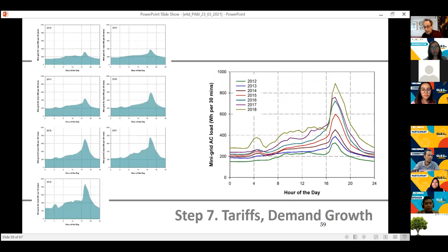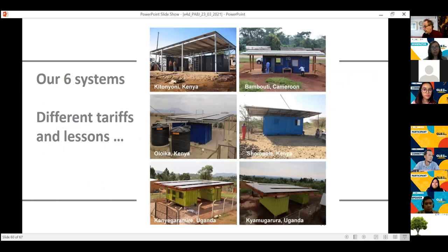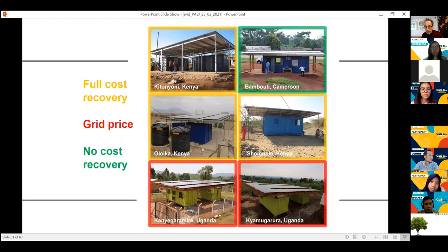I'm now going to show you a system in Uganda, which has the opposite problem. We have 6 systems. I've done 1 in Cameroon, 3 in Kenya, and 2 in Uganda. They have different tariffs. The one in Cameroon, there is no attempt to recover any costs. The 2 in Uganda, we are forced to sell electricity at the grid price. They're the ones in red. That's a requirement of the government. The tariff must be the same as the grid price. The 3 in orange have full cost recovery. They're the ones in Kenya.